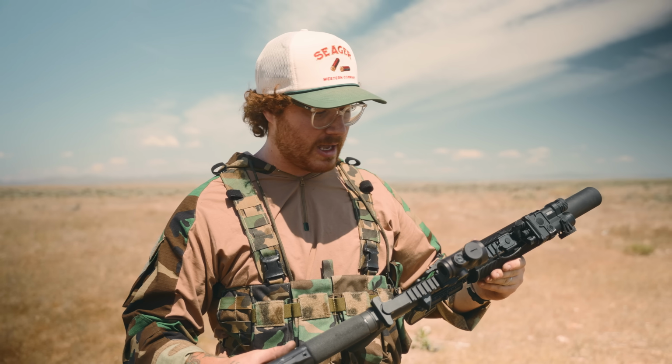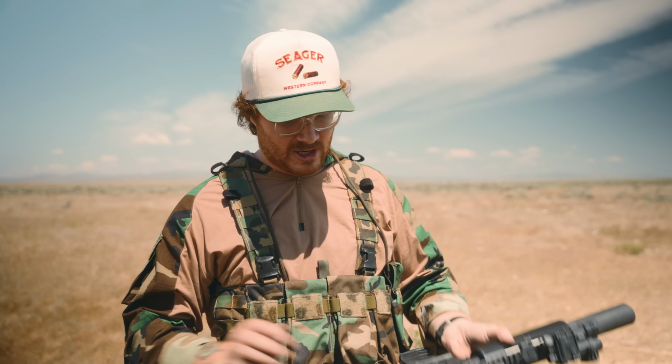This will absolutely not. Now, I did bring a box of G9 and a gel block, and I kind of wanted to just shoot a whole mag on this position.